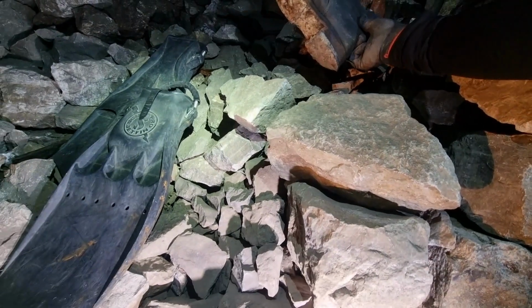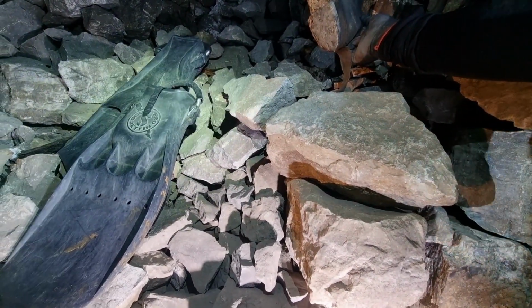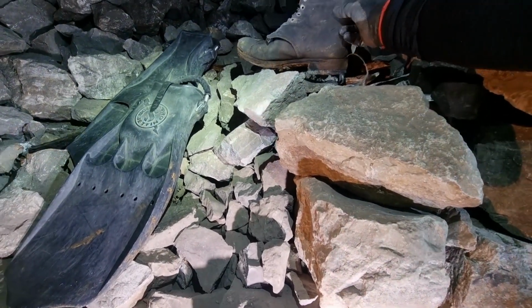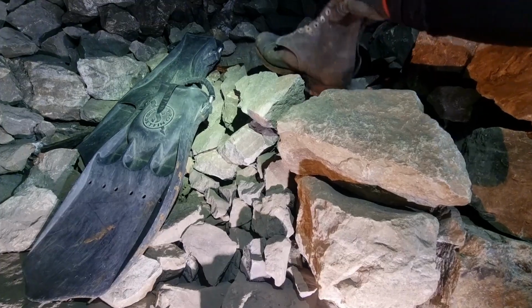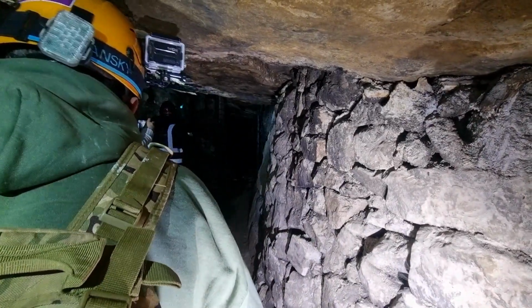Yeah, there's a big pump down there. Is that one of the old boots? Yeah, I just walked past this and there's an old miner's boot, and a flip flop, sitting there. And some ancient flip flops. Is that where they go down? Yeah, how they mine this place.